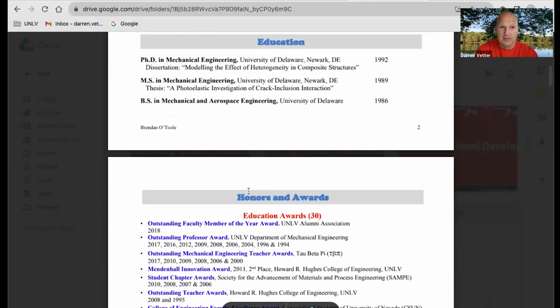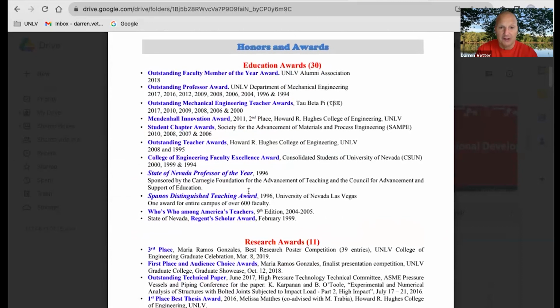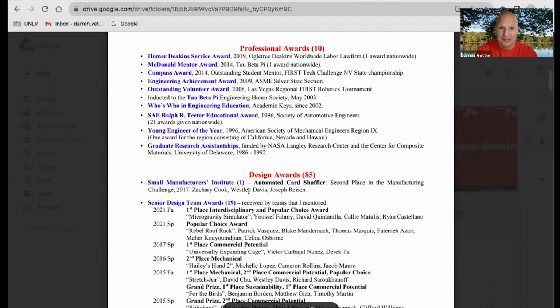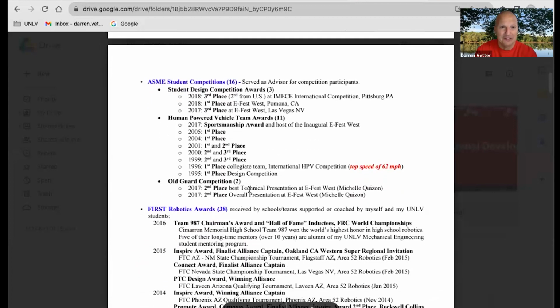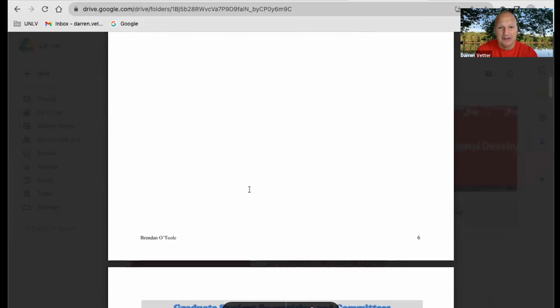So we got PhD, Masters of Science, Bachelor's of Science, and then this is where I think this one gets a little impressive too, is the honors and awards, education awards. So it lists 30 that are on there. So you get all this different information that's on there. Research awards, we have 11 on there, which is amazing. Professional awards, 10. Design awards, here's what's really impressive about this. So design awards, 85. So I don't even think all of them are listed on here because they left some off, but there is a ton, or maybe they are listed. Yep, they're all listed on here. So robotics awards and all this, and then it just keeps going on and on and on.